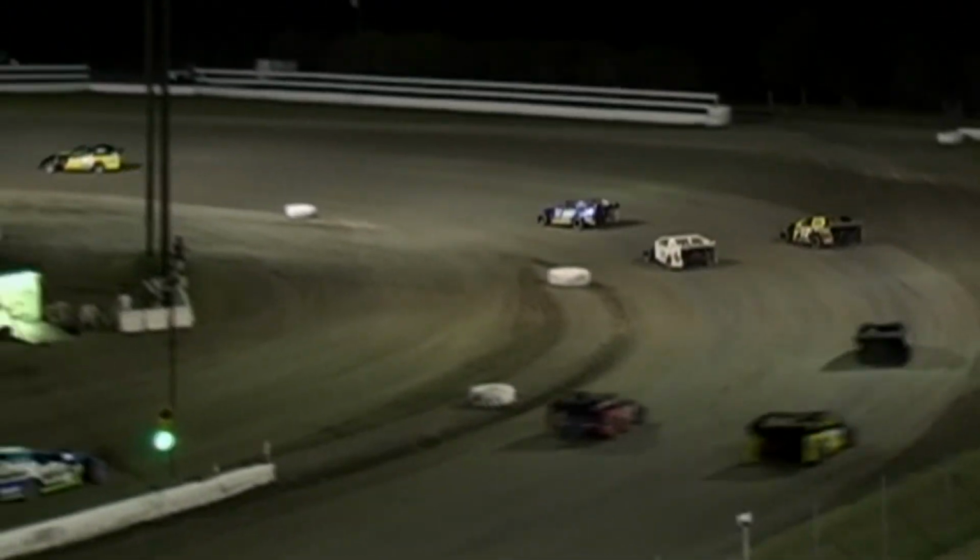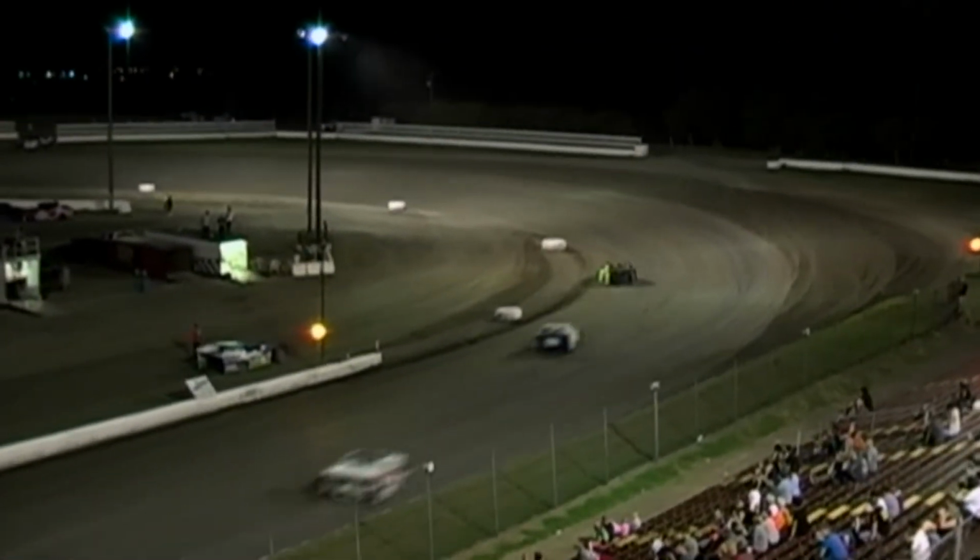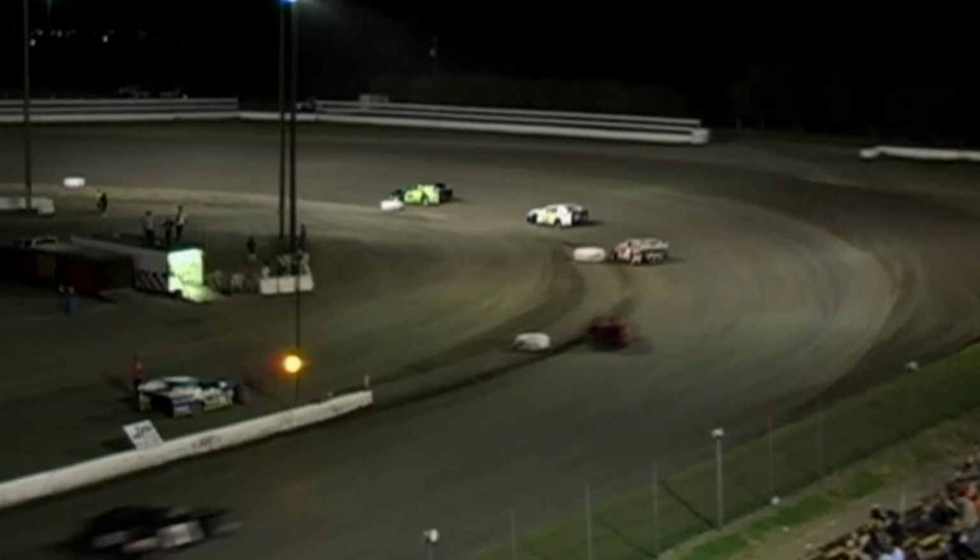The 8 of Rick Murray. Not under power, I don't believe. As he goes to the top side of the racetrack, he kind of got shuffled around there. Got hit by 3 or 4 people. Caution back out on the track.